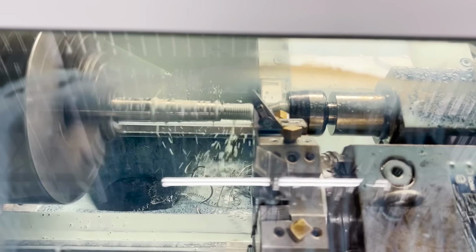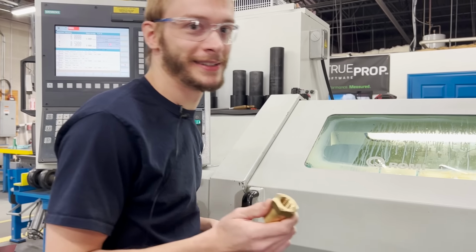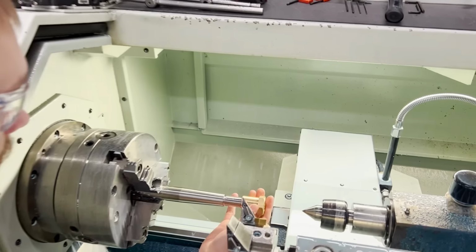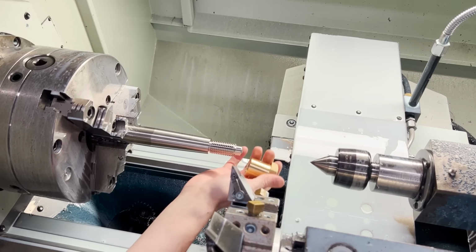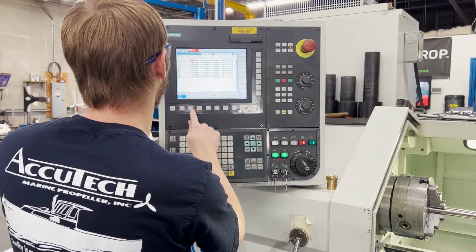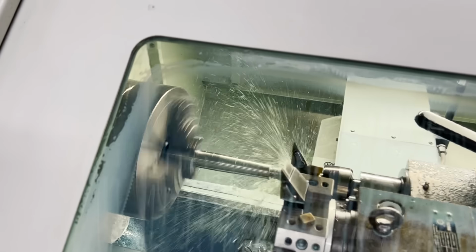We'll probably have to rerun the threading insert, make another cut, because we want to make sure this fits. If that doesn't fit, that's going to be a problem. Let's see. Nope. I expected that. So now I'll make what's called an offset on the tool. That just tells the machine basically to cut a little bit further next time we run it. Sort of changes that geometry just a little bit.